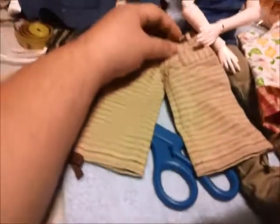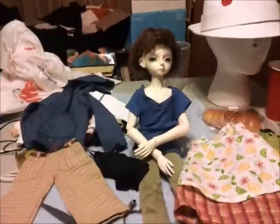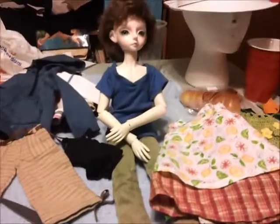Looks like these are like clam digger pants over here. Yeah, two pairs of pants. Let's see how long they are on them. Oh, they're a little short. They're clam diggers, like I said. But that's okay. So, seems to be a fairly decent success.